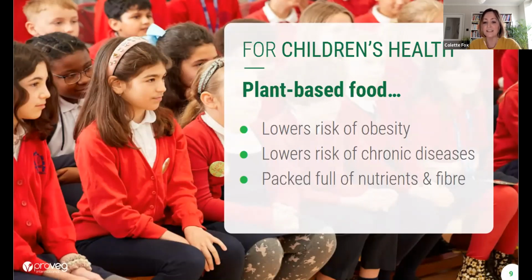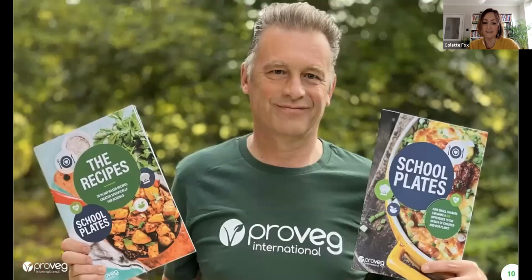And as I said, it's packed with fibre. You only get fibre from plant foods, and it's the thing that we, especially children, are often deficient in. So this is a great way to get more fibre into our diets.